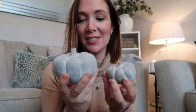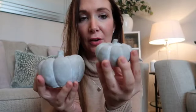So first up, I thought I would show you these little pumpkins that I purchased. These are concrete pumpkins and they are just lovely. They're really sweet. They came in different sizes. I opted, I think, for the medium size and then for the smaller size. I got a couple of these. They are already kind of around the house in different places, but I just pinched these two off the shelves to show you.